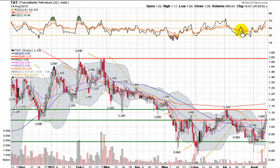Right now, I'd want to see volume stay strong. See it stepped up a little bit. 659,000 shares traded yesterday. If it's going to try and blow through this resistance and the 200-day, I'd like to see a large volume bar, well over 1 million shares traded, to show that technical traders are hopping on board with it breaking through a resistance point.